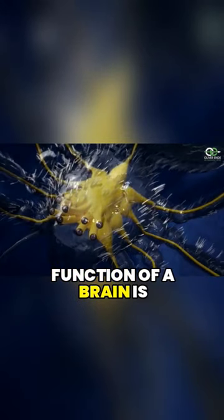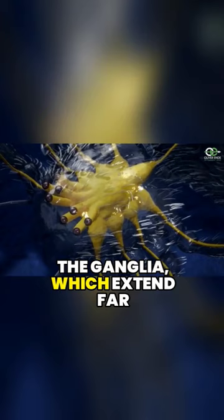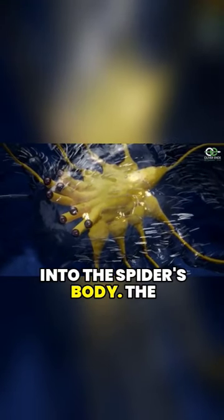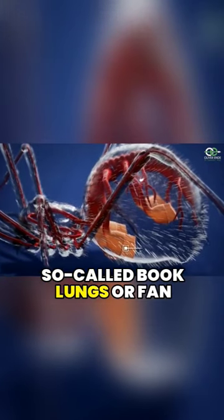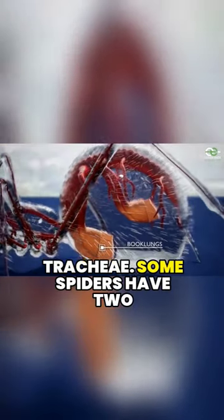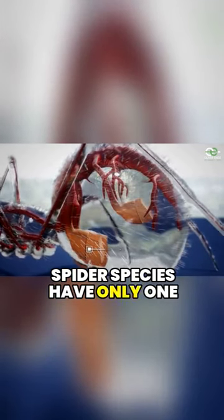The dot eyes are connected to the nervous system. The function of a brain is performed by two nerve nodes, the ganglia, which extend far into the spider's body. The breathing of the spider is done with the help of the so-called book lungs, or fan tracheae. Some spiders have two pairs of book lungs. Other spider species have only one pair.